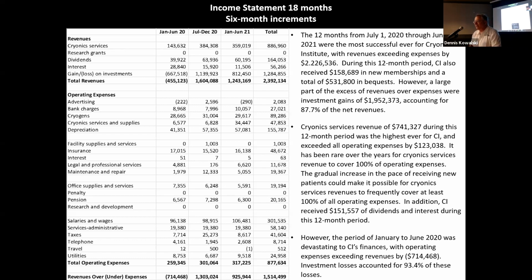Because of that, in my mind, it makes sense for the Cryonics Institute finances to assume a volatile investment market, so that you do not depend on investment gains for financing the operations. Instead, if the operations can be covered by cryonics services revenues and dividends and interest, that would lead to a stable organization, and that certainly has been the case for the last 18 months. The documents being passed around are the December 31, 2020 annual financial statements, the June 30, 2021 6-month financial statements, and a copy of this 18-month analysis and my notes.